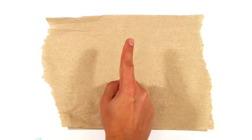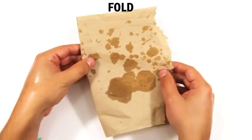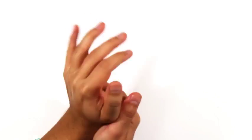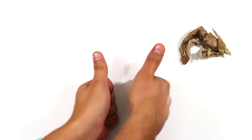So if you're going to use paper towel, here's a quick tip that only requires one piece, as suggested by advocate Joe Smith. After washing your hands, shake them hard 12 times, then fold the piece of paper in half and wipe like so. This is the optimal arrangement to dry with the least amount of paper. Again, shake your hands 12 times, fold, and dry. Now you have clean, dry hands with minimal waste.